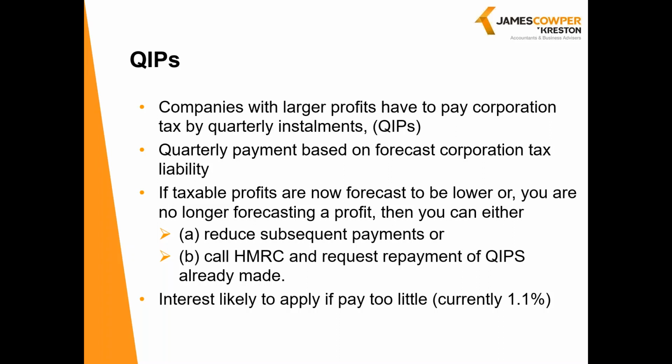Just a brief mention about companies that are in the quarterly instalment payment regime. Companies with larger profits have to pay corporation tax by quarterly instalments, and those quarterly instalments are based on forecast corporation tax liabilities. Some of them are payable within the accounting period and some after the accounting period. If your taxable profits are now forecast to be lower, or you are no longer forecasting a profit for the current accounting period, then it's possible that you've overpaid earlier quarterly instalment payments. There are two things open to you. You can reduce subsequent payments, so if you think you've paid too much in the first 2 quarters, for instance, you could pay less in the 3rd or 4th quarter. But if you think you've paid too much in total, then it's possible to call HMRC and request repayment of QIPs already made.